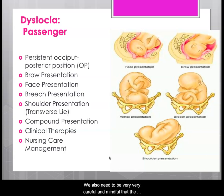We also need to be very, very careful and mindful that the delivering provider isn't using excessive force or traction on the fetal head to try to deliver the shoulders, because in those situations, we run a risk of damage and injury to the fetus, especially what we call a brachial plexus injury. So it can damage the nerves running through the neck down into the arms and the shoulder, which can cause partial or complete paralysis in that limb in that baby.